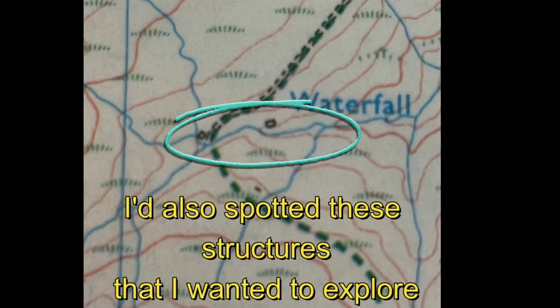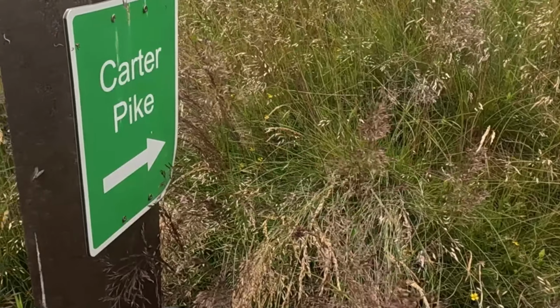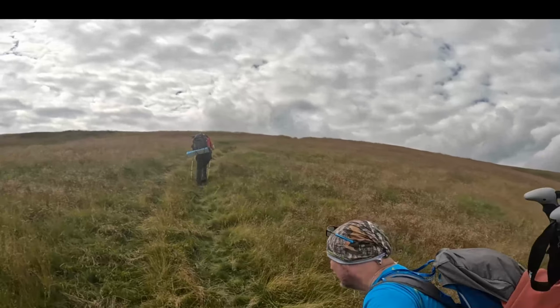Just up here is Carter Pike, and I don't think I'm going to camp there tonight. I just want to get up and have a look at that big cairn structure, and then go on further, maybe to explore those waterfalls and the cliffs, or the crags rather. Did somebody lose a hat here? Onward and upward. This little bit here is short but steep.